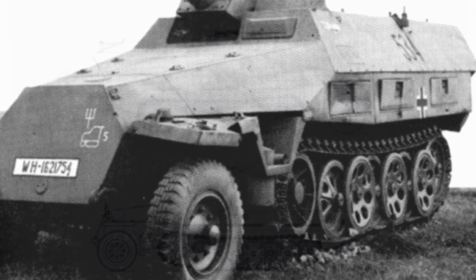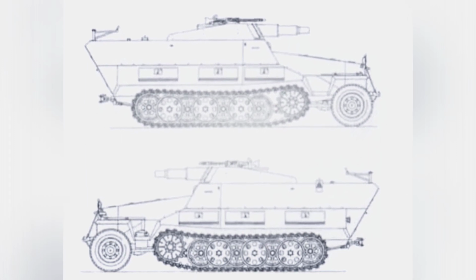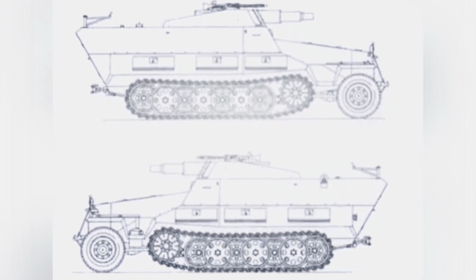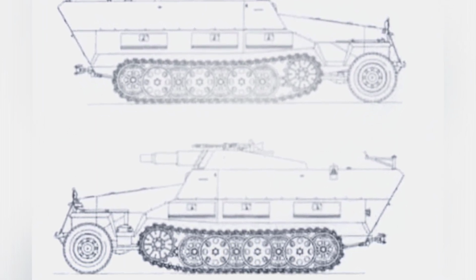However, all of this was impossible for Germany in the war, and the Sd.kfz.251/9 half-track assault gun was simply a makeshift solution for the German army, a desperate choice to sustain the war.